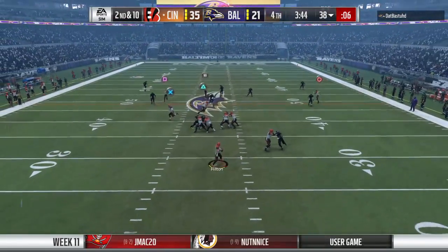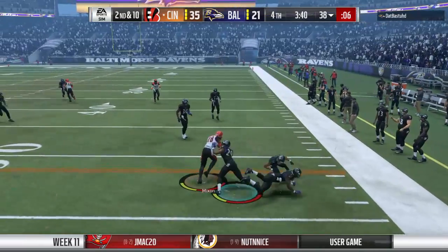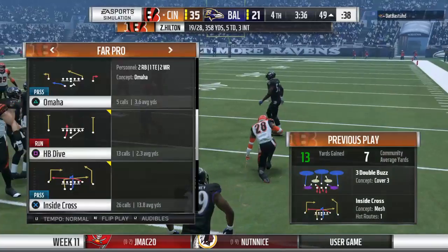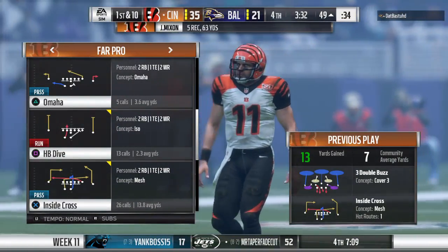He'll look to throw. Finding his safety valve here. That's complete. And he'll be taken down, but not before he gets into enemy territory. It's a gain of 13, and the Bengals have a first down.